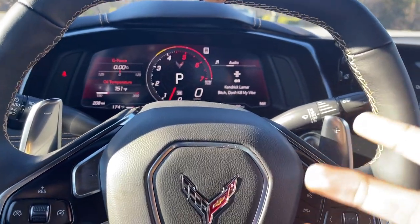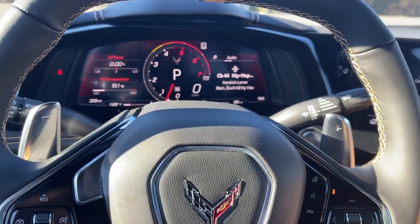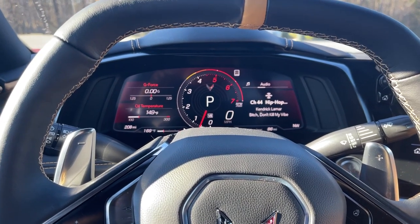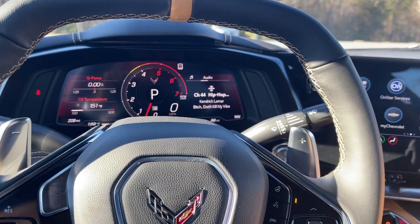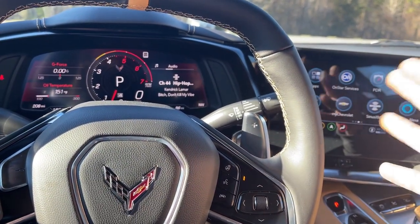With this front end lift, guys, you can store up to 1,000 positions in the memory. I only have like 2 stored in there as of now. So automatically, once I start my car in the garage, it'll go ahead and lift for me because it knows I'm in that GPS location, and it won't go back down until I actually pull away from my house.